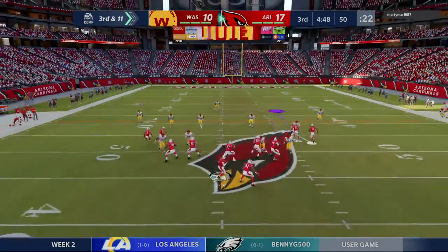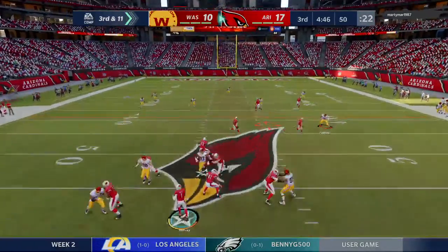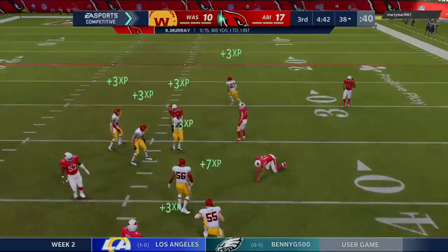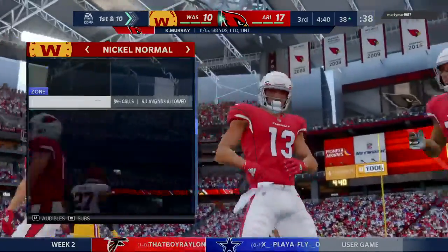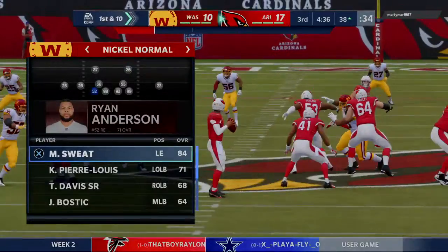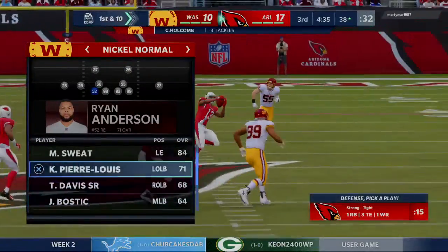Here's Murray from midfield. That's going to be caught by Kirk. And they'll get him down as he's inside the 40. Murray hooking up with Kirk for an Arizona 1st down. Nice catch there by Christian Kirk.